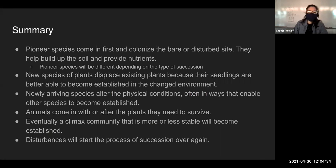All right, a little bit of a summary, and then this short slideshow will be over. So the pioneer species come in first, colonize the bare site in the case of primary succession, or disturbed site in the case of secondary succession. They help build up the soil and provide nutrients. The pioneer species will be different depending on if it's primary or secondary succession. New species of plants displace existing plants.